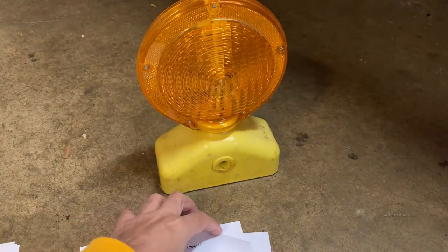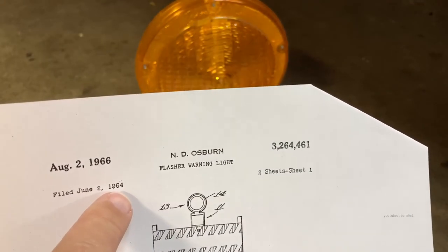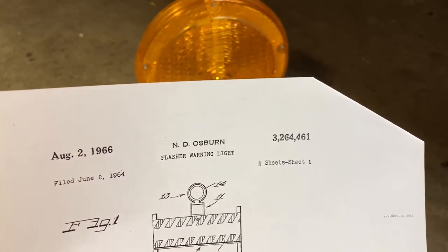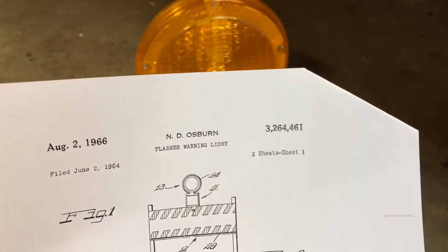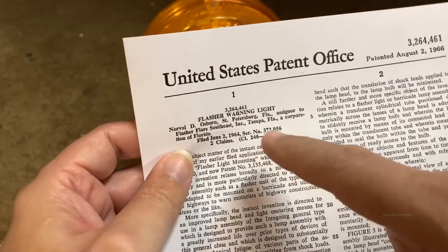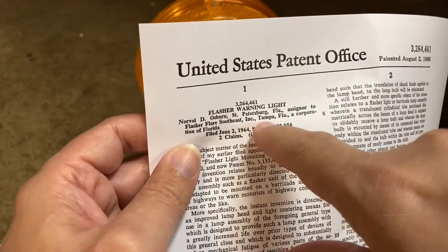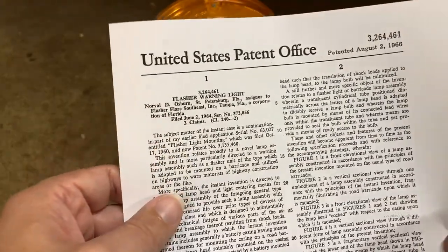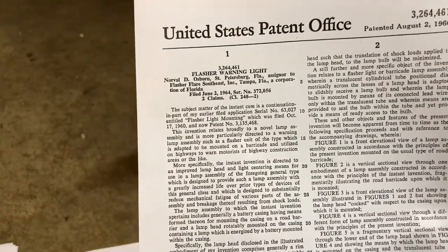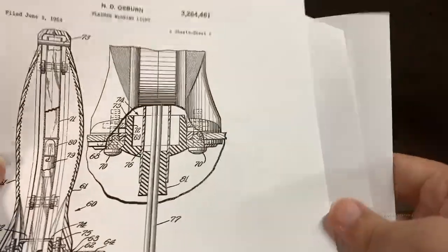The second patent that I discovered is a little bit more interesting. It was filed in 1964 and perhaps approved in 1966. Same company, Flasher Flare Southeast Incorporated, Tampa, Florida. This one comes with a couple better diagrams. The first one being the same as the other.